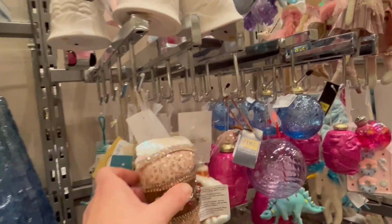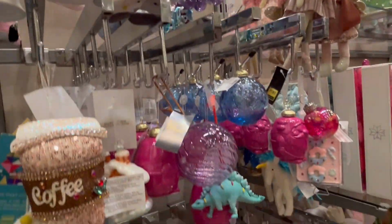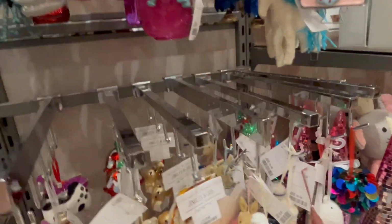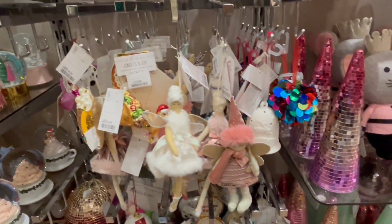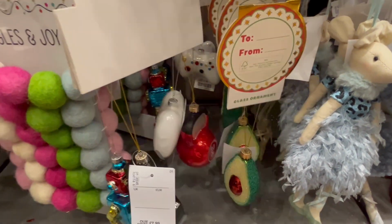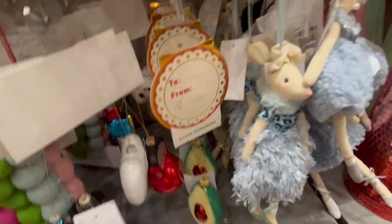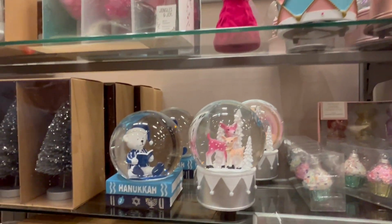And then a few more tree decorations. I love that little coffee cup, some bells, some more of the retro style decorations, and lots more felt ones as well, fairies, and oh, I love these ones, the little kettlebell there. So if you've got somebody who's into fitness in your life, or there's a controller and that robot, and there's a dumbbell there as well, those would be really good.